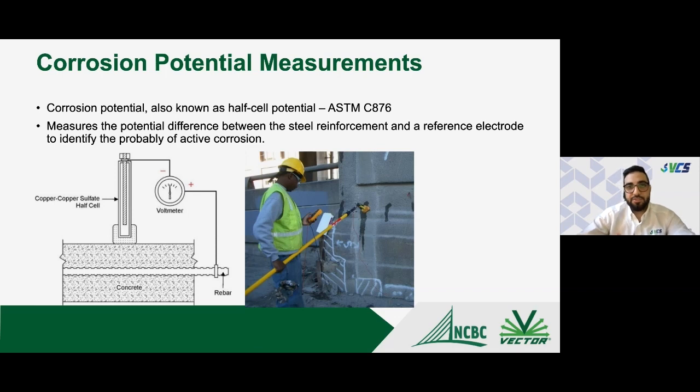And so corrosion potential measurement is a very useful tool that I commonly use in practice. It's based on ASTM C876. It's also known as the half-cell potential survey. What this test helps us identify is the probability of active corrosion in your structure. And it's very useful in areas where you do not see physical damage of your structure just yet.